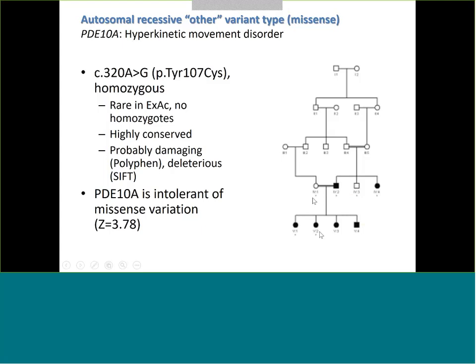This family was analyzed by West, and for all the individuals with the little star, they had genetic testing performed. So it is a homozygous missense change. It was rare in gnomAD, and there were no homozygotes in gnomAD. This tyrosine at 107 is highly conserved, and based on in silico predictions, it was probably damaging by PolyPhen, deleterious by SIFT. And of interest, this gene is intolerant of missense variation, so that's already telling you you might be suspicious of this particular variant.